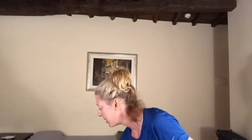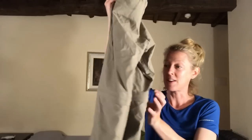So those were great. So the pants I'm wearing, those pants, and then I brought these. They're just Salomon convertible pants. I never did the short thing because I hate my legs and they're pasty white and hairy and I'm too proud. But I wore these all the time. They're now falling off me.